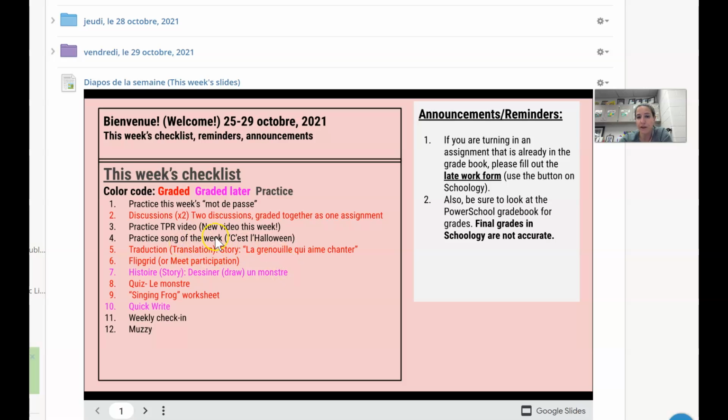So this particular week, they had to translate the story called La grenouille qui aime chanter, the frog who likes to sing. So every week you will have the option.